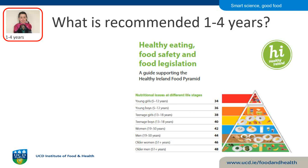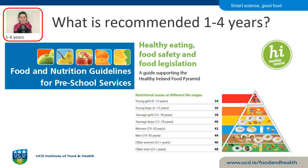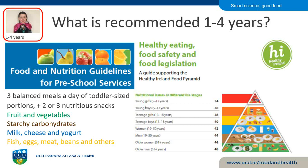We don't yet have, and I believe they're on the way, the preschool food pyramid booklet like this. But we do have a slightly older one that was geared towards preschool services, and there's a range of other resources also available for the preschool age, and again I'll note them to you at the end of the talk.